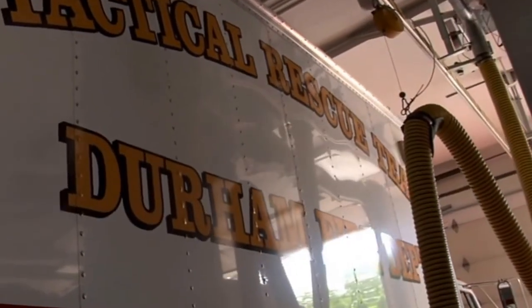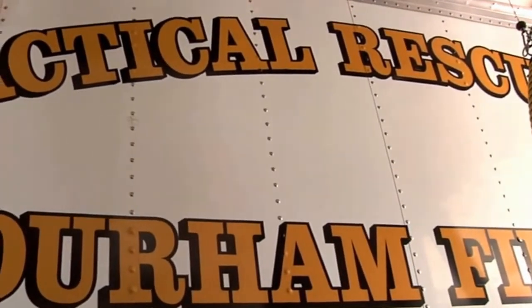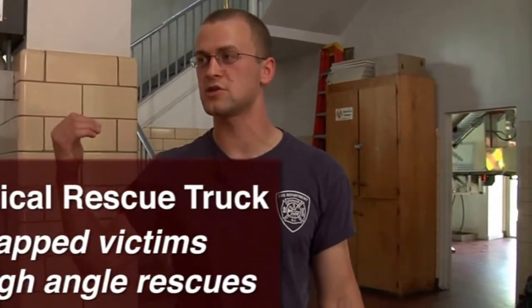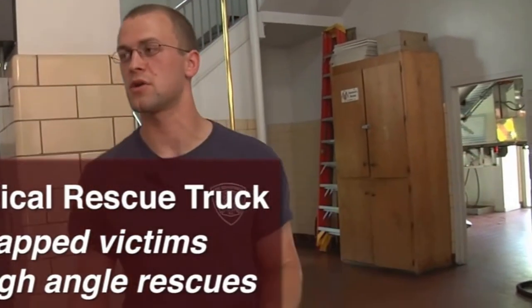The Ladder Company also runs the tactical rescue truck. They're all state certified in tactical rescue, and this is the truck that will go if someone is trapped in a trench that collapsed, or trapped up high somewhere. They can do high angle rescue, water rescue. So that's what these guys are trained for.